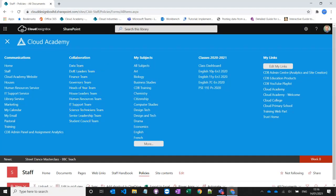So inside these collaboration spaces, for some of those groups of people that work together inside school, these are secure areas. So if I'm a member of the finance team, I'll see the finance team and I can store my resources in that team, and nobody else can see that team unless they're a member of finance.